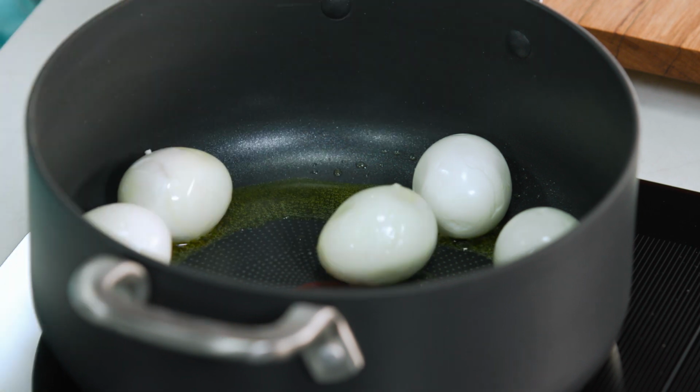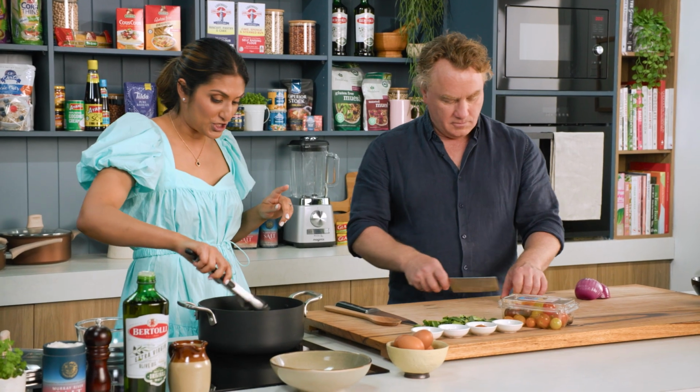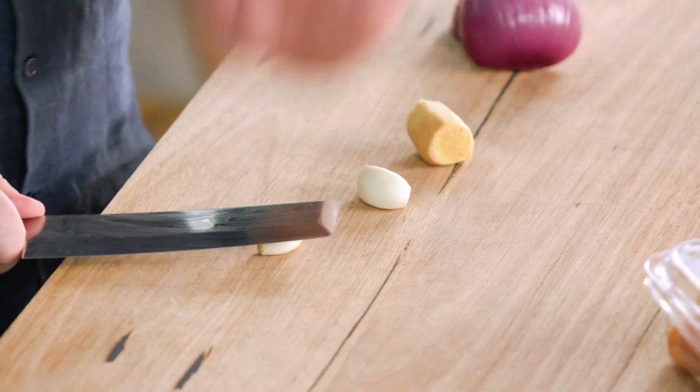Could you please dice up the onion, the garlic and the ginger? I can do that for you. And I'm trying to focus very heavily here.